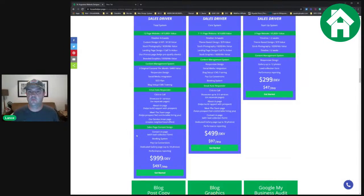Pop-up conversions, these are really important for exit pop-ups. I know everyone's like, oh, I hate pop-ups, but if someone's leaving your website, you might as well throw a pop-up and say, hey, before you go, I have one last offer, or hey, before you go, check out this special coupon. So that's a really good thing to set up.